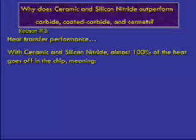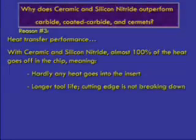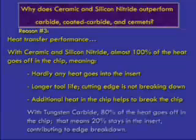Reason number 3, heat transfer performance. With ceramic and silicon nitride, almost 100% of the heat generated by the operation goes off in the chip, meaning hardly any heat goes into the insert. This means longer tool life, and the cutting edge is not breaking down. Also, the additional heat in the chip helps to break the chip. With tungsten carbide, about 80% of the heat goes off in the chip. This means that 20% stays in the insert, contributing to edge breakdown.